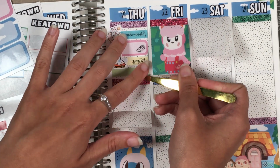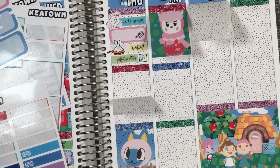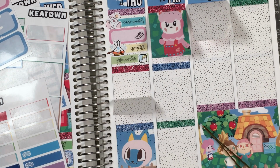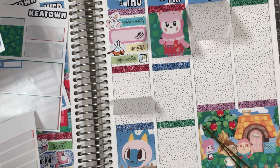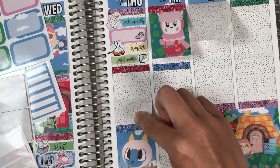Thursday, woke up early again. Papershire Vanilla is representing that. And then I went for another walk. That shoe is from the Wiggle. I marked that I watched Avatar. That's a Some Little Things character of Aang to mark that.